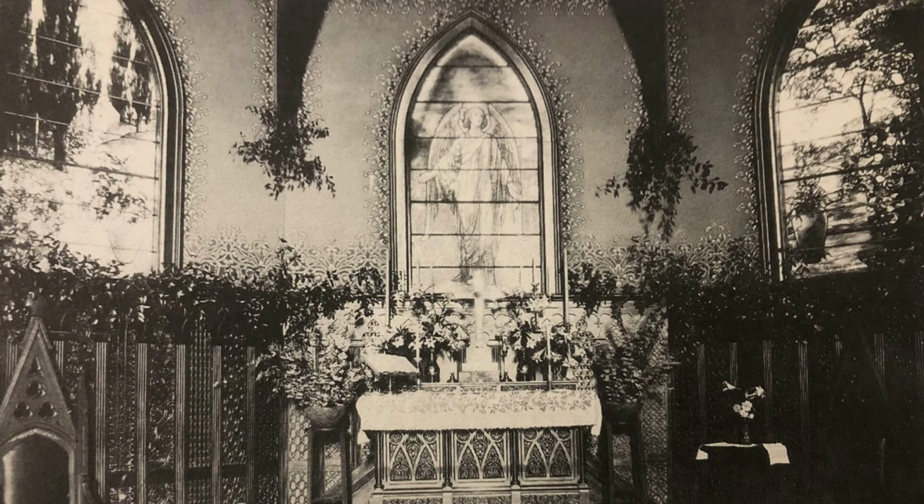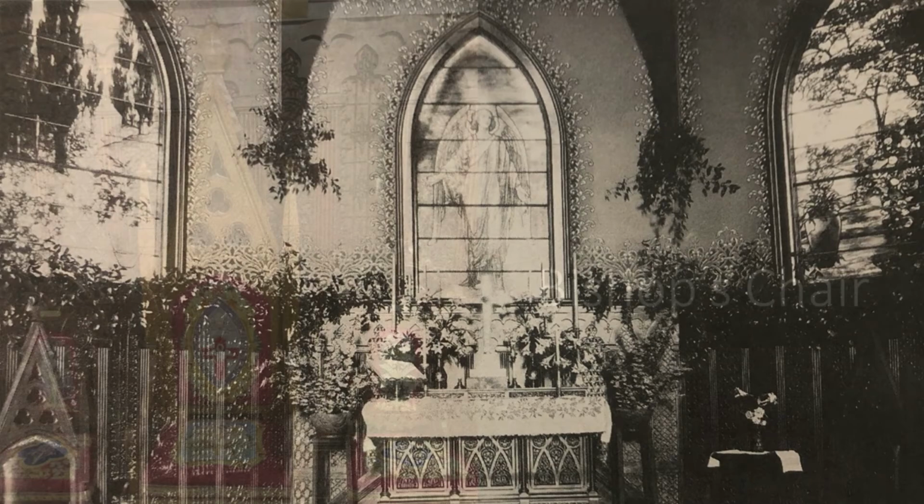Now we're going to look at some of the furnishings and items that we have within the church itself and kind of talk about the uniqueness and the beauty and the story as best we know it about those things.